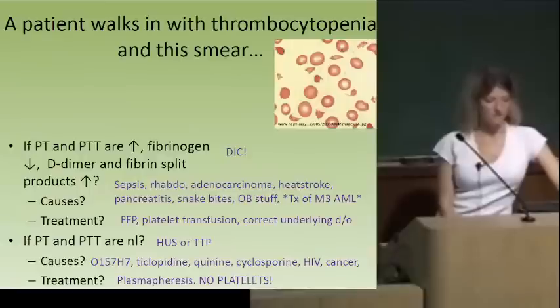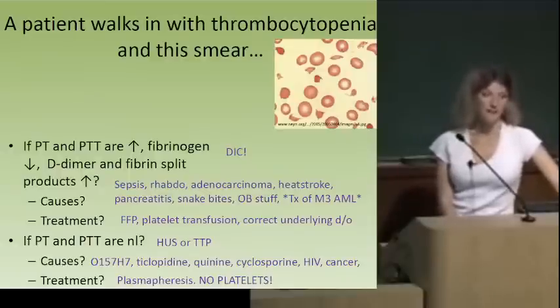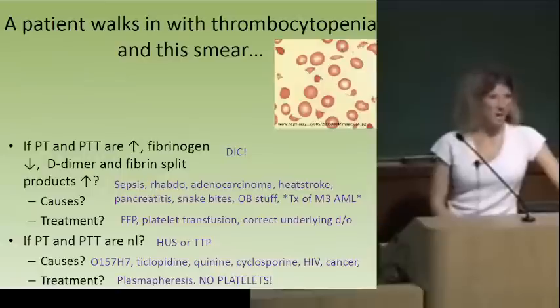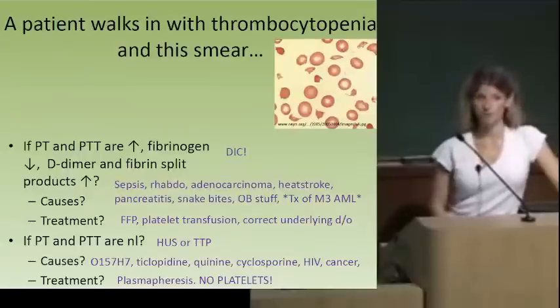So if a patient walks in with thrombocytopenia and this, is that scary? What is that? Schistocytes. So that's scary. And if the PTT and PT are both high, fibrinogen is low, D-dimer and fibrin split products are high, there's your DIC. So what causes it? Sepsis, right? LPS from gram-negative sepsis, some OB stuff, some other things. Oh, when you treat M3 AML, remember that? The hour rods, that causes DIC. Snake bites. Don't get bit by a snake. Okay, so there's some of the causes.